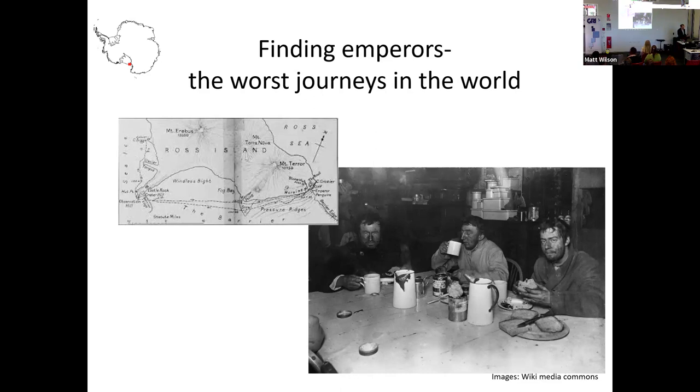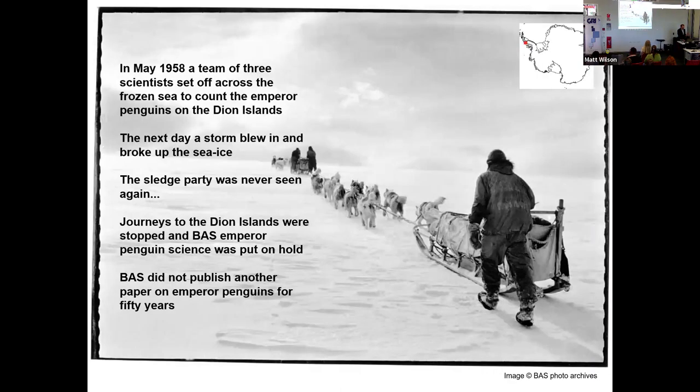One of my ex-BAS colleagues, Bernard Stonehouse, found one in 1948. He's not with us now, unfortunately. And the forerunners of BAS carried on surveying this, and it was the first long-term survey of an emperor penguin colony in the Antarctic winter. They traipsed across the sea ice from Adelaide Island to this colony on the Dion Islands every year for 10 years, until 1958, when a tragedy happened.